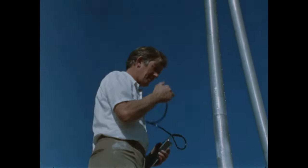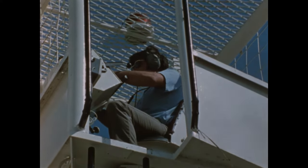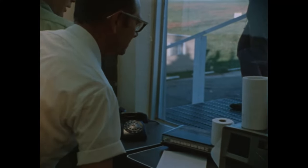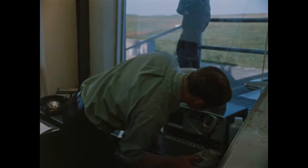5 minutes, Clarence. Launch is approved. The launch is given final clearance by the FAA. That's affirmative. It's been approved.